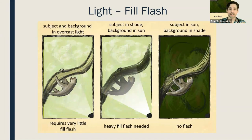So this is a little illustration of a few different scenarios, and we'll talk about how we would use flash. So the first one is the situation like I've been talking about, a nice bright overcast day. The sloth in this case is in the shade, and the trees in the background are also in the shade or in the flat light. And in this situation, all we need is a little kiss of fill flash just to give a catch light and maybe fill in a bit of the dark shadows and some micro contrast on his fur. Really easy to handle, just a little kiss of fill flash.